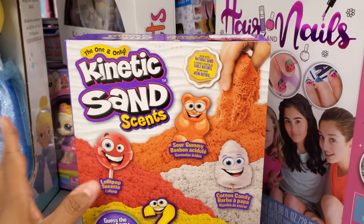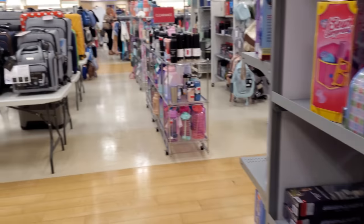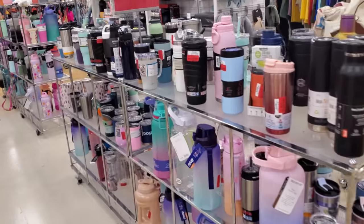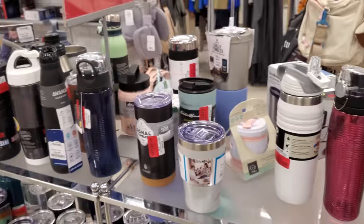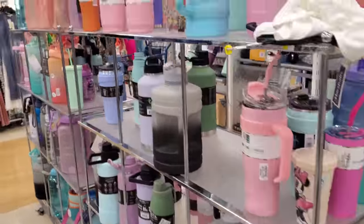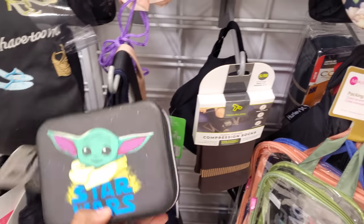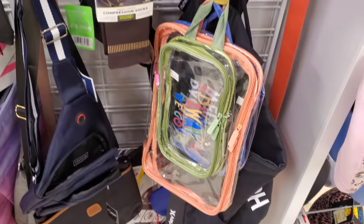Let's see, Kinetic Sand is $5.50 here. Nothing too new in the toy department either. I feel like Marshalls is trying to fill in space because we got tons of luggage, and then they have this area full of water bottles just hanging out. It's supposed to be clearance, so some are $5, $7, $6 in here. They just need to fill in some space, and everything here is going to be for traveling. Look right here, we have a Star Wars one. $20. Put maybe your medicine, whatever you need.